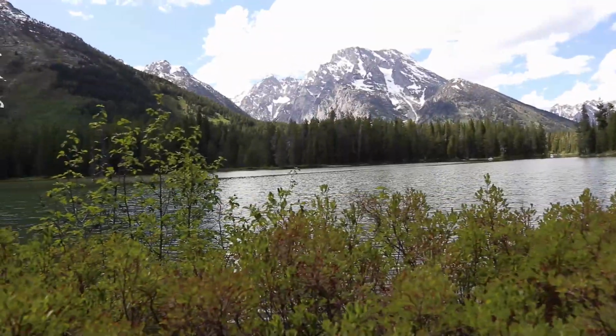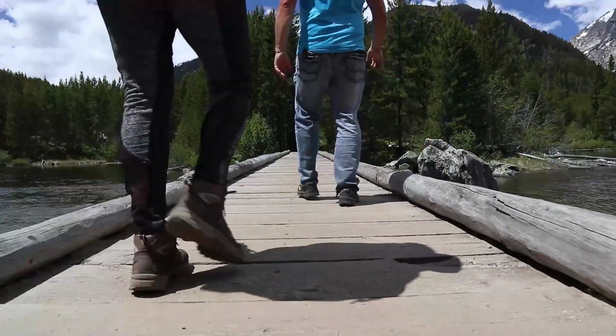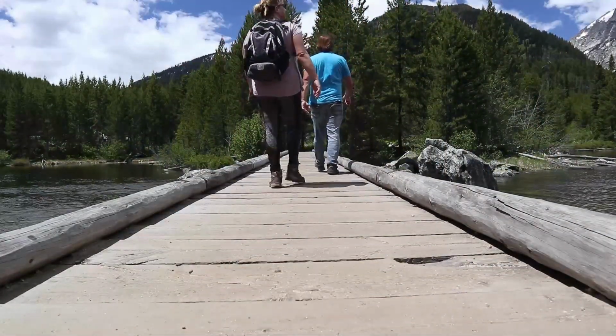We love Grand Teton National Park, definitely worth stopping in. But don't be fooled, this park is not small. You cannot do it in a day. You will be sadly disappointed.